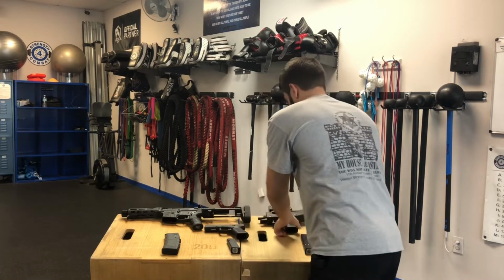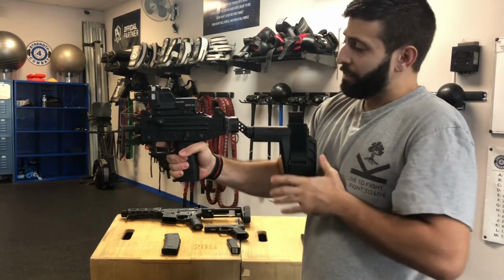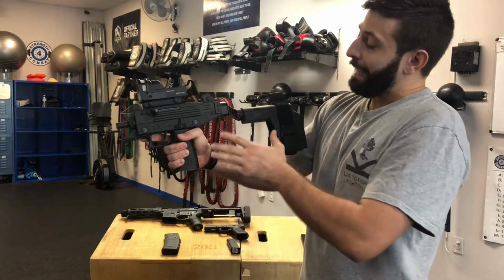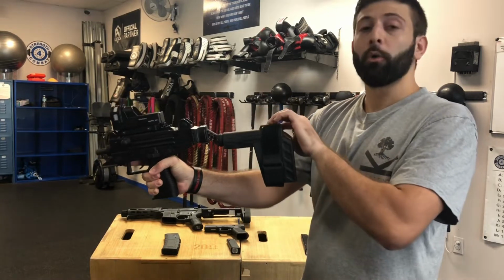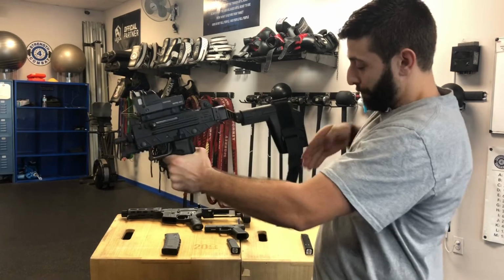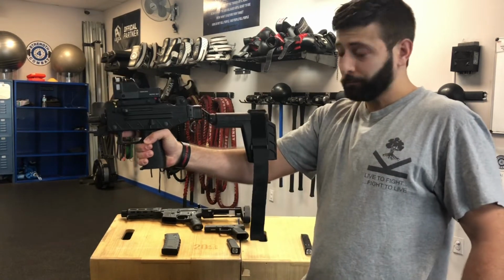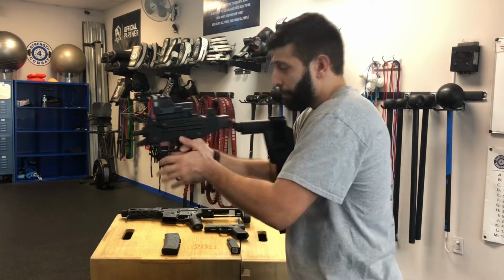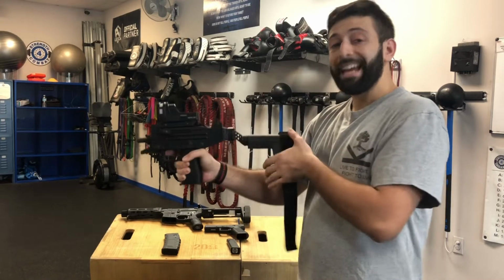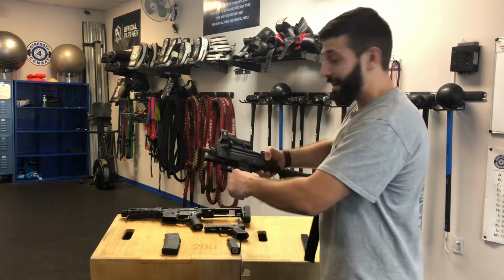Now, when we talk about the Uzi Pro, this is a semi-automatic pistol. It has an arm brace that's meant to be fired by placing your arm through and tightening up, so it allows you to shoot with one hand, making this a pistol. Also, the barrel length being under 16 inches is what also classifies this as a pistol.